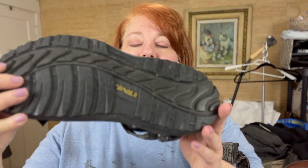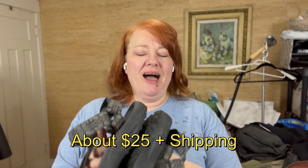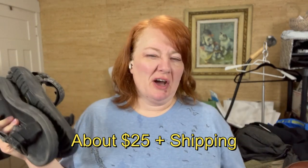Okay, so the first one are Tevas. These are some men's. I believe they're men's. Okay, let me see. US 9. Maybe not. I don't know. I'll have to figure out if these are men's and women's. These are probably women's, honestly. But some Teva sandals. They need to be cleaned up a little bit. But after that, they'll be fine. I mean, I expect 20, 25 from these, really.